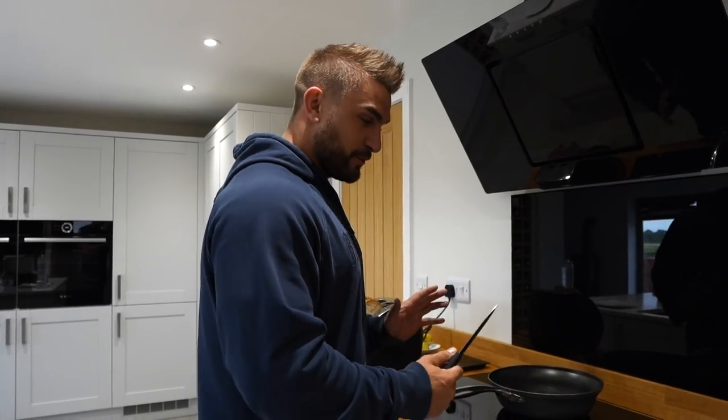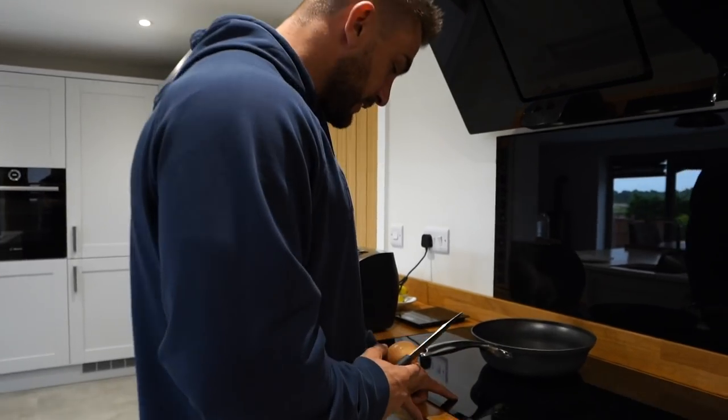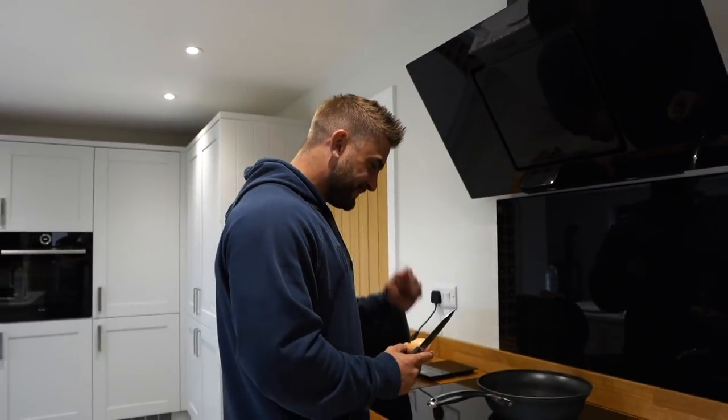And if you want to add more calories to it, the best way of doing that is having avocado on it, smashed avocado. So we're going to bring the water to the boil.